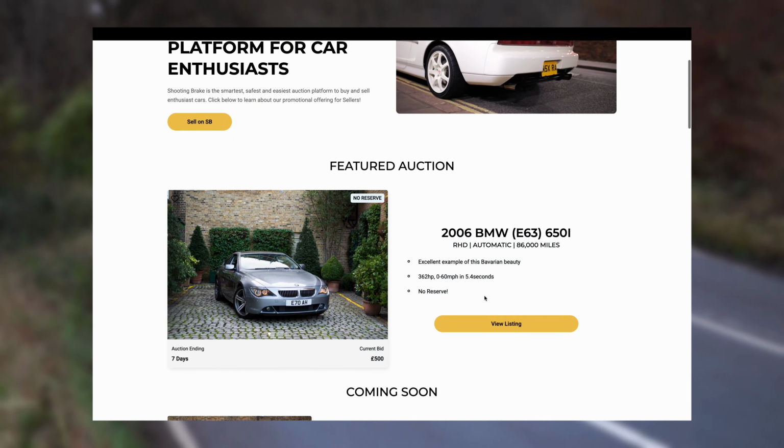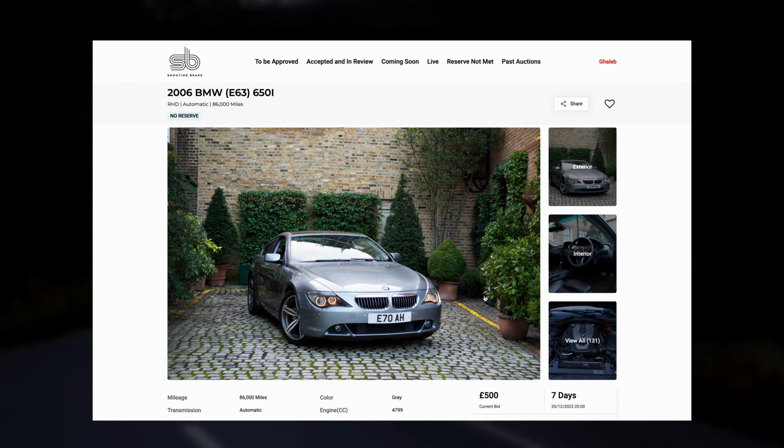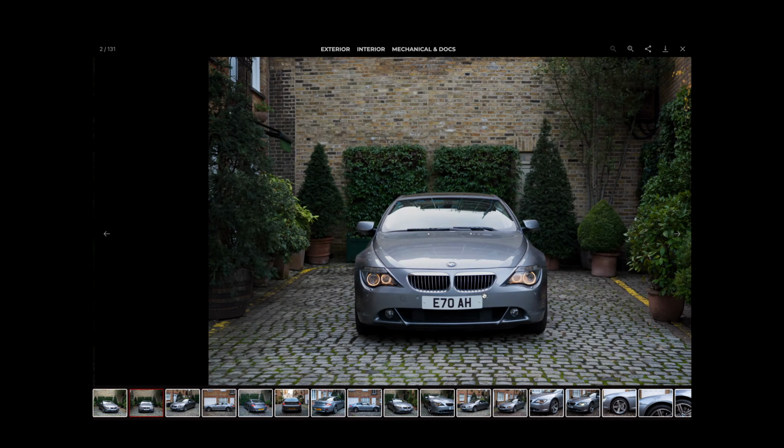This one's live on shootingbrake.com. It's had all the big jobs done, including valve stem seals, and it could be yours with a click of a button. Choose wisely.